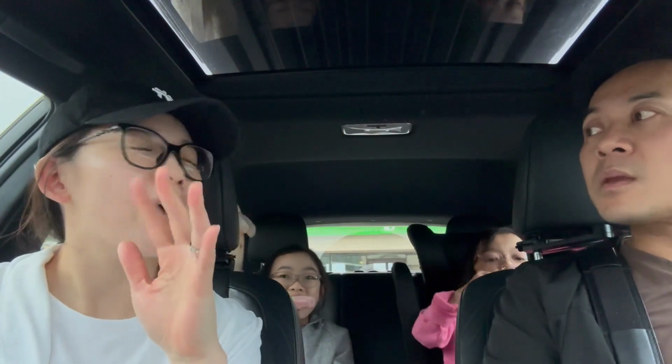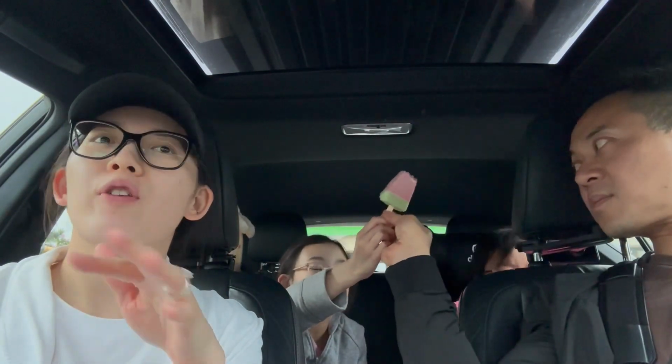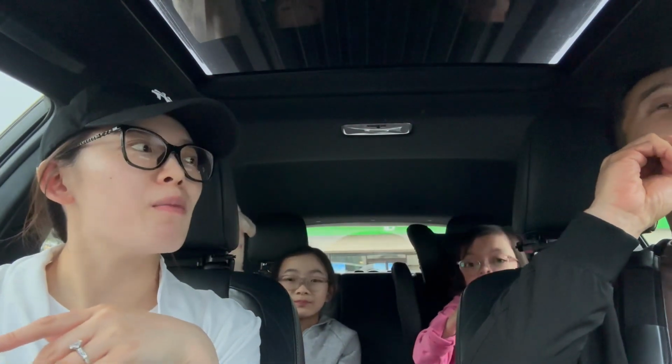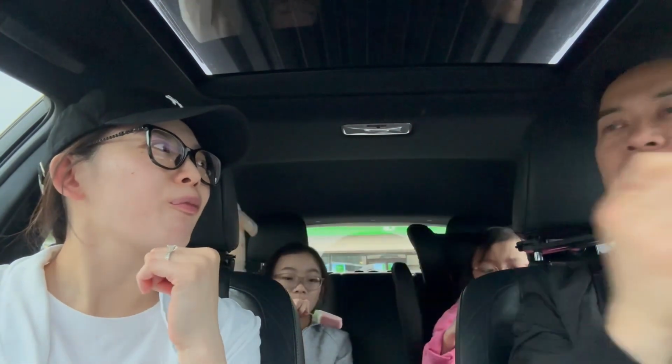Yeah, yummy. The bottom's like fruity. Like tropical? No, not tropical. Like a fruity flavor. It's yummy. Tropical fruity tooty? Oh yeah, a different flavor. Mmm, that's a good popsicle.